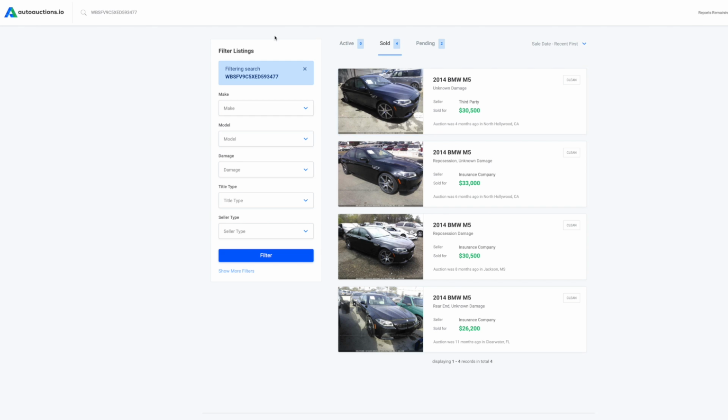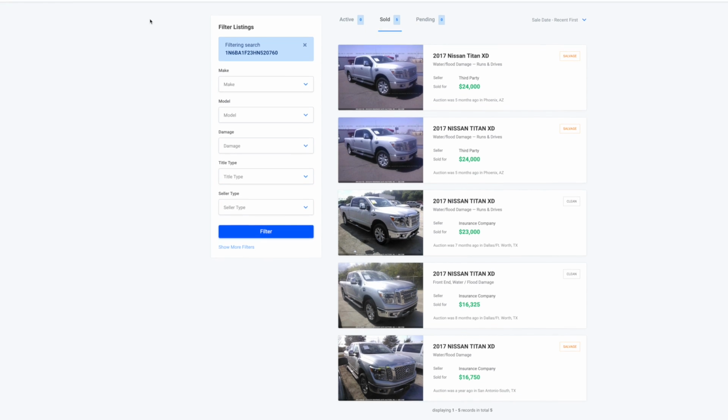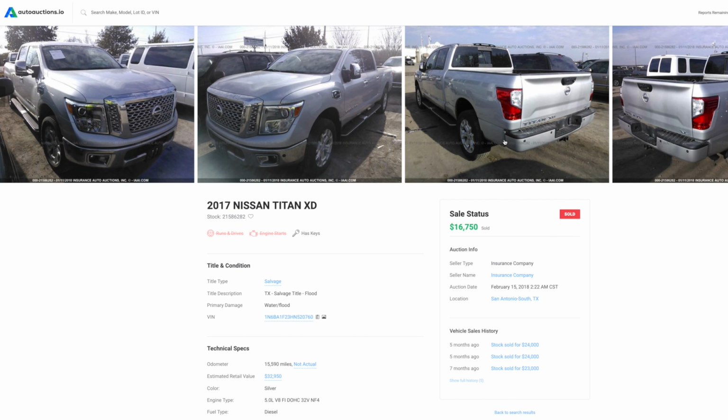Let's look at the next one I've got for you. Oh, this is a doozy. Okay. 2017 Nissan Titan XD, sold 5 times. So it looks like this truck started its life salvaged from the insurance company in San Antonio South, Texas. Let's have a look. It looks really clean.